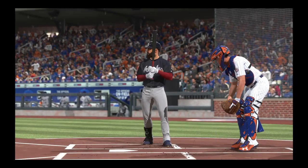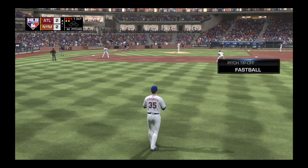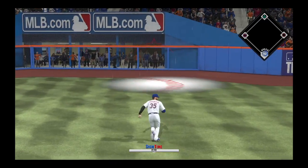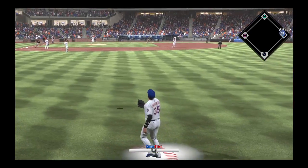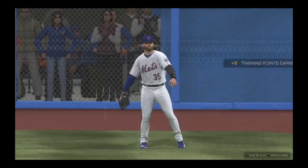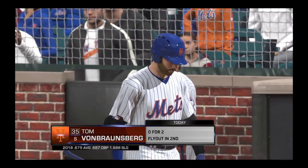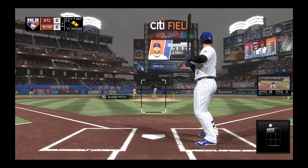Stepping in and ready for another shot, Nick Markakis. Comes into this at-bat 0 for 1 in the ball game. Pulled high in the air out to right field. Vaughn moves over. 2 gone. Digging in to try it again, Tom Vaughn. No hits in 2 trips to the plate for him in the ball game.